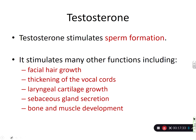It also causes more sebaceous gland secretion, so it causes your skin to be more oily. And so this is why when kids start going through puberty, acne is really common. It's also really common when men are taking anabolic steroids. It causes a lot of acne issues. Testosterone also causes bone and muscle development. So it is responsible for the big growth spurts that men go through when they hit puberty. And also causes their muscle mass to get greater.